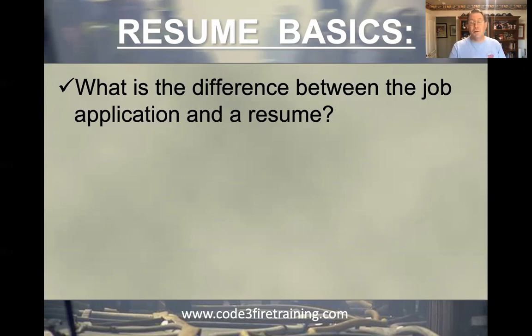They tell you what to put in the application, meaning they give you, whether it's hard copy or on the computer, a form with a bunch of boxes that you have to fill out. They're very specific. They may not give you room to add more stuff. Whereas a resume starts with a blank piece of paper, and it's really up to you to fill out the information.